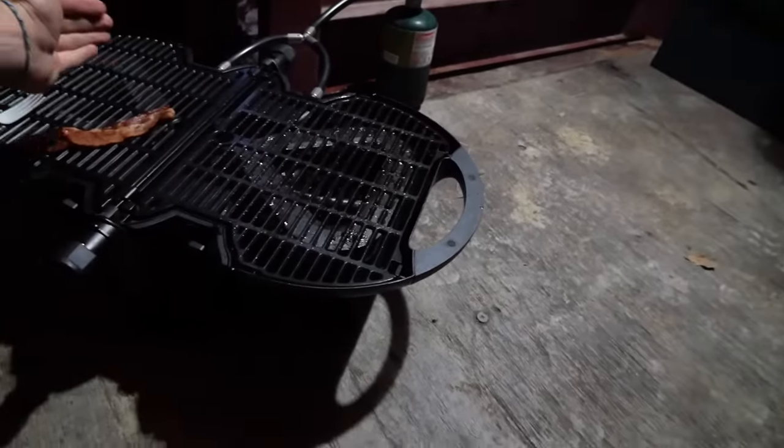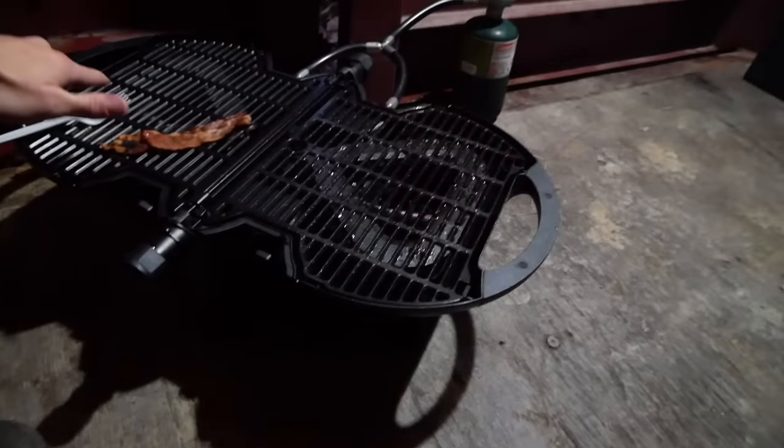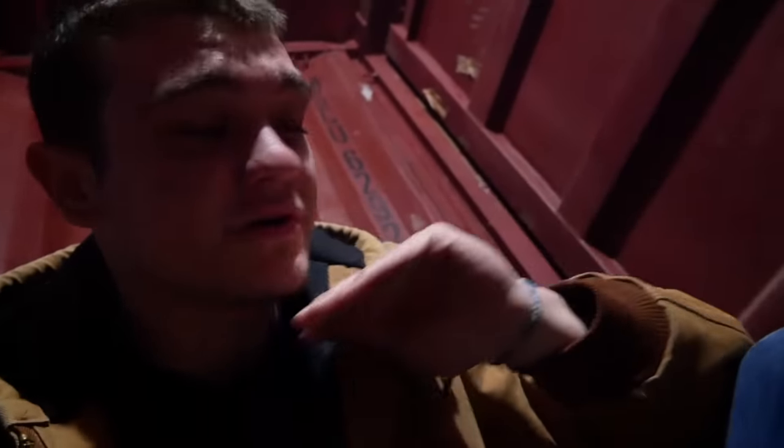I mean, you saw us use it. You straight up plug it into that, and it just does what it does. We could've cooked a whole pack of bacon on here if we wanted to, but obviously we only cooked three pieces. This thing's definitely staying in the bunker because this is literally perfect.